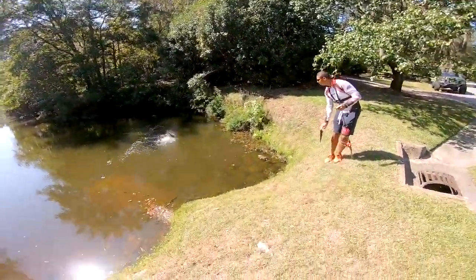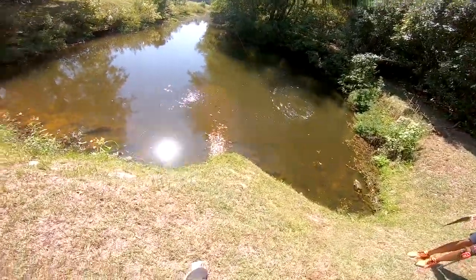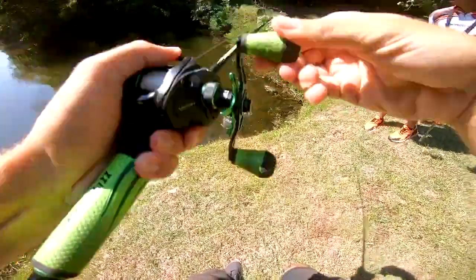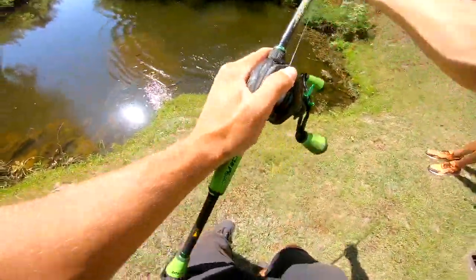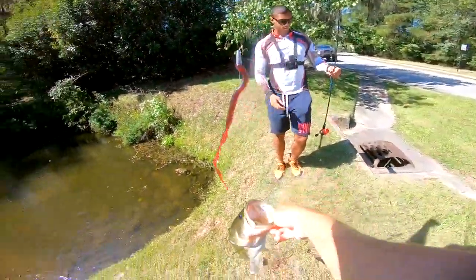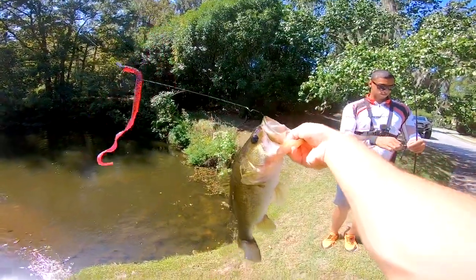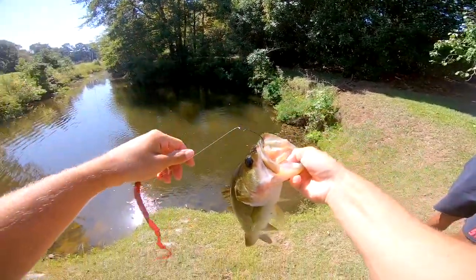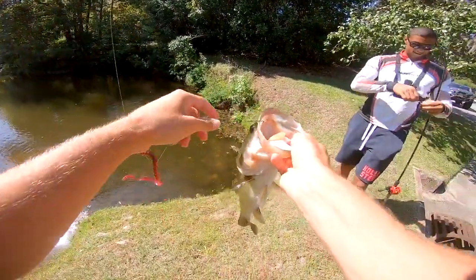Dude, that's a good one. He was in the same spot as yours. Dude, it's a good one. Oh yeah, yours is still alive. He's just a little knocked out. Oh, that's an easy 2.5 pounder. Jeez. We kind of doubled up. Dude, we just stopped here. That was quick. Feel how cold these fish are?